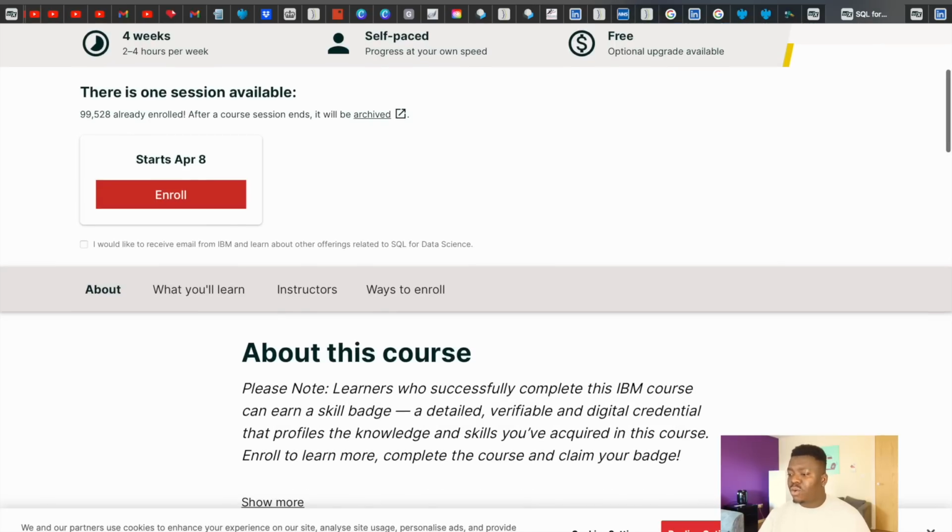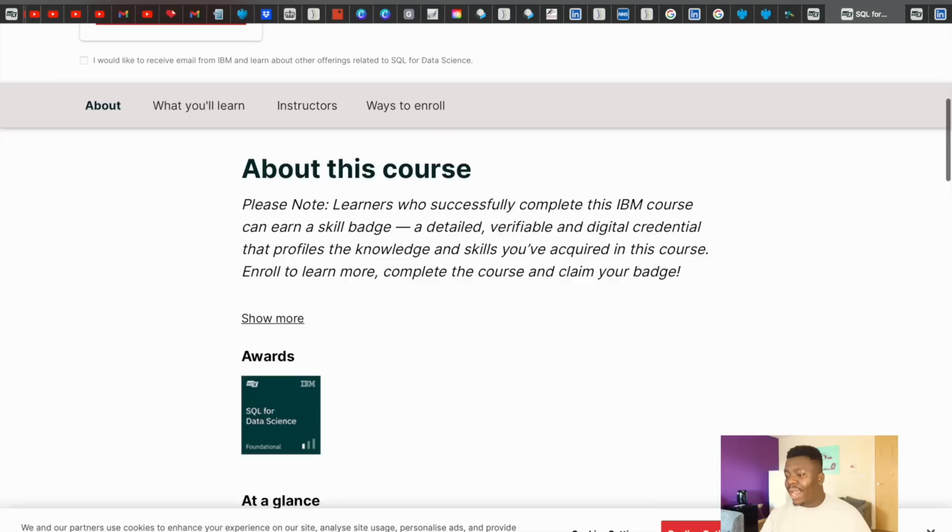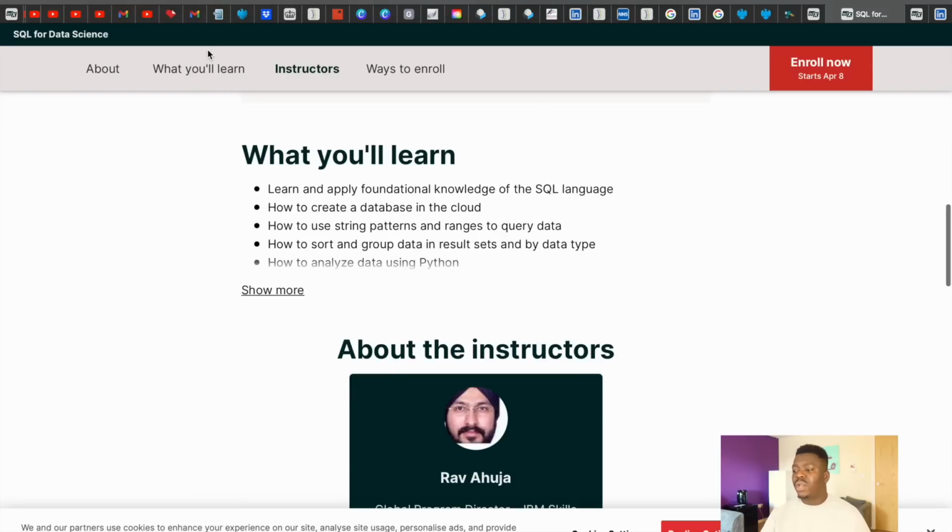And some of the things you're going to learn on this course: you're going to learn and apply foundational knowledge of the SQL language. You're going to learn how to create a database in the cloud, how to use string patterns and ranges to query data, how to sort and group data in result sets and by data type, and how to analyze data using Python.